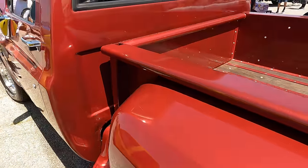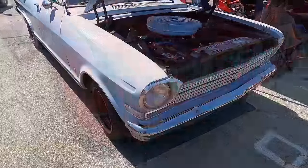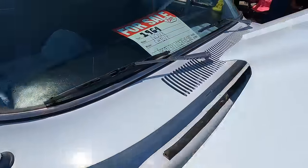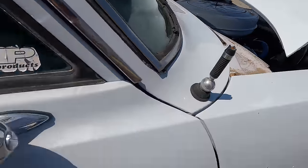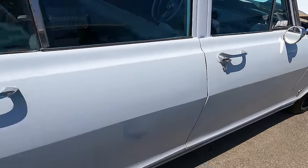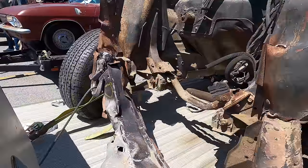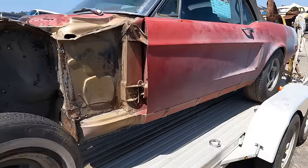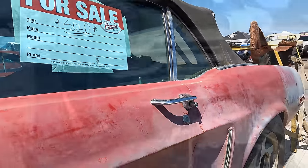Sharp mid, step side variety. It says C20 on the side, but a little Nova four door that's for sale, 10,500 or make offer. Brings home this crew cab Nova. This thing had a little bit of an accident there. And a '68 Mustang. Oh, it says it's sold. See folks, they do sell cars here.